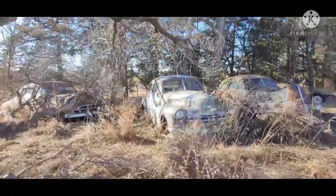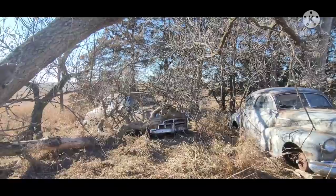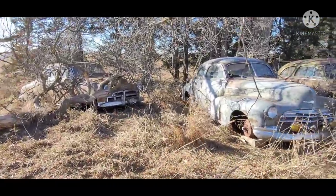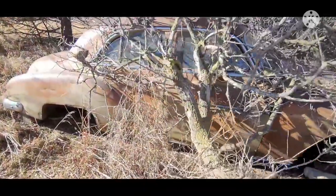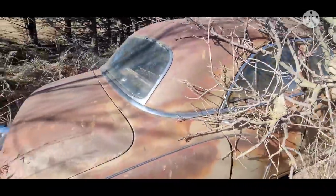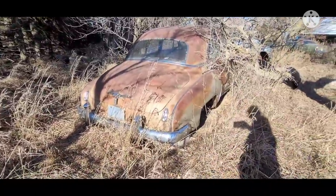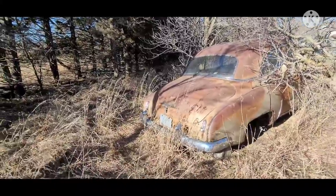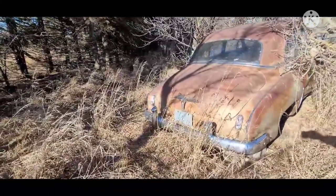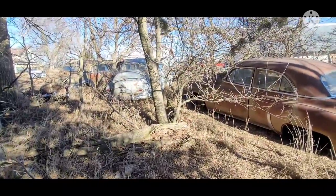Every one of these cars was set up on blocks and the tires were removed. Supposedly there's a whole barn full of rims and tires too. This old 1950 four-door, just so well preserved. I mean, look at the patina on it. I think we're far enough out west here that the air's pretty dry. Some of these cars that were a little rustier probably came from further east, and some of these ones that were a little cleaner probably from further west.